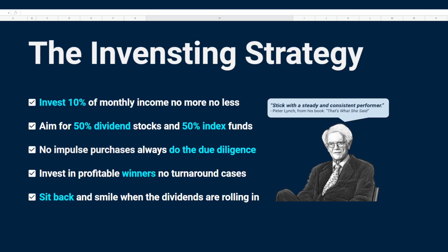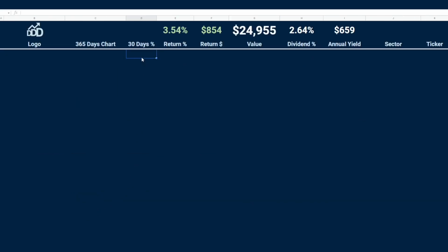And yeah, here is my strategy, and if you don't have one, consider making at least a simple strategy. It will support you a lot during your investing journey. Next up, we have my portfolio tracker, and let's check my stocks from worst to best the last 30 days.